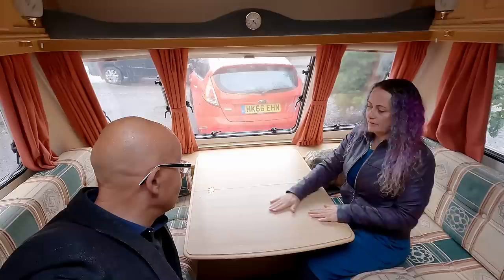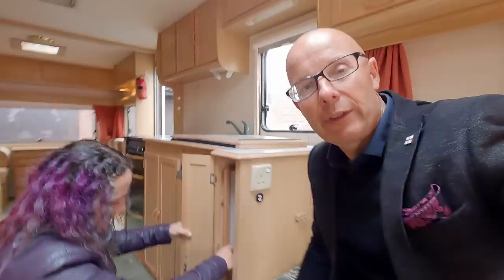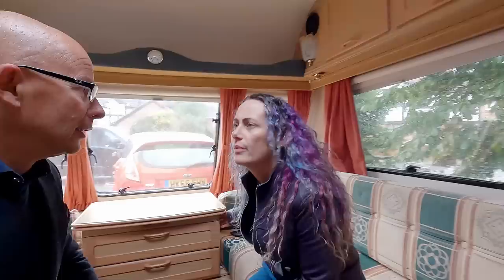Is there another bit of the table that comes out that's in this cupboard? I can't remember. Yes, that's right. We've never actually used it, but there's another table that comes out that sits in here. It's very comfortable, the cushions are clean, and the curtains are new. I can't remember when they were put in. They are definitely about a year or so old. So let's carry on with our little walk round.